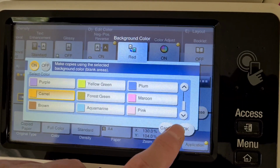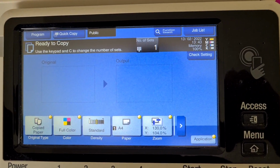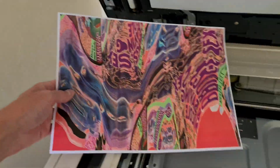Going with camel, something totally different color wise. Haven't used that for a while, actually. Now this is going to go in the recycle. This is looking quite nice, actually, this piece.